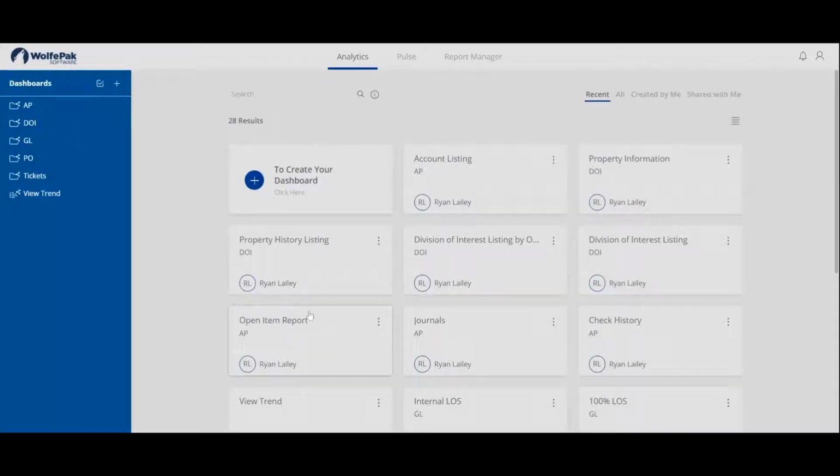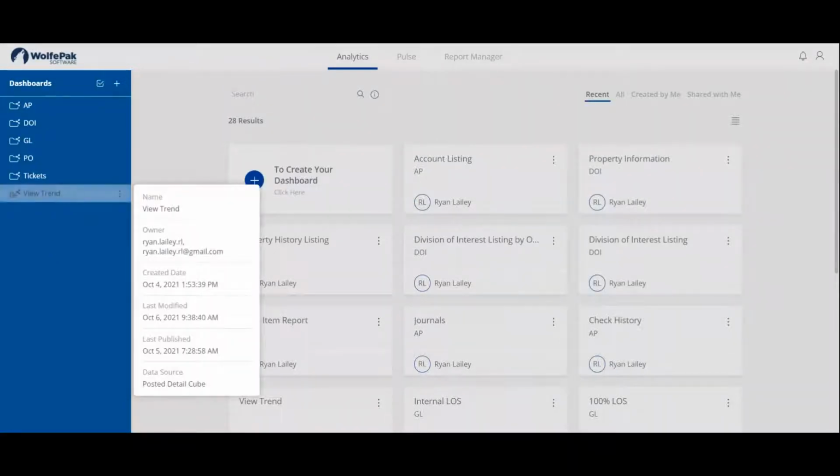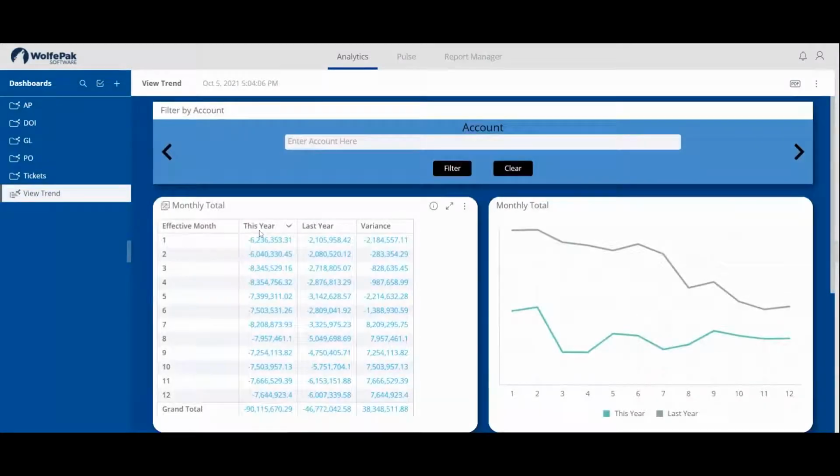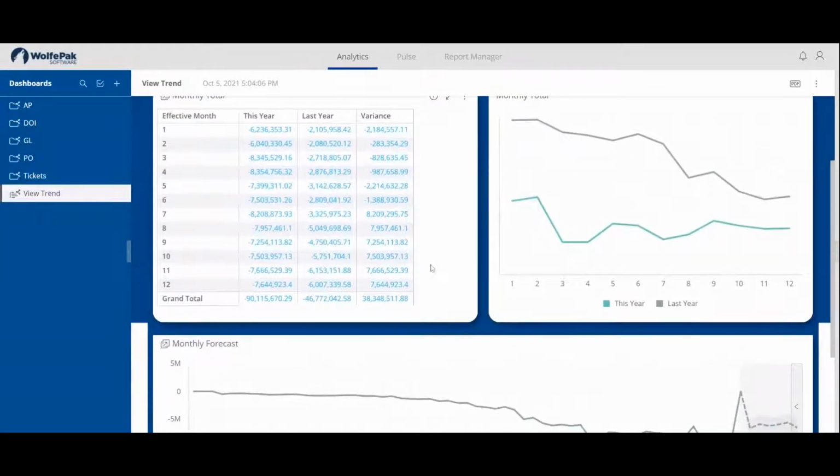Once you log in, you get brought into the main screen, which is your list of reports. On the left-hand side are all of your different dashboards. The one that we'll start off with is the one that most of our customers use quite a bit, which is the View Trend Report. So you'll see it's quite a bit more modern looking. It's also interactive, so you can sort by account or filter by account to redo this. You can see all of your data, your graphs along the side.